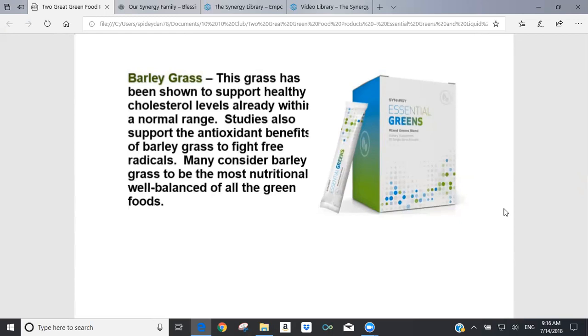And if you want to be even more aggressive, then I would say do 1 stick of essential greens in the morning, 2 Metabolic LDL at lunchtime, and 2 Metabolic LDL at dinner time to have an even more aggressive program towards what I would call your cholesterol concern.